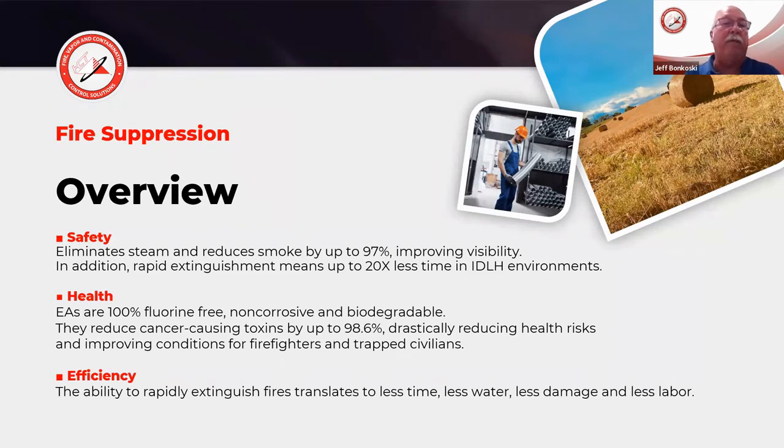I mentioned the PFOS and the PFOAs that we have in foam. When we look at our F500 encapsulator agent, it's 100% fluorine free. It's been tested and shown that there's no fluorine in it. It's non-corrosive and it's biodegradable. So it's able to rapidly and quickly help out.